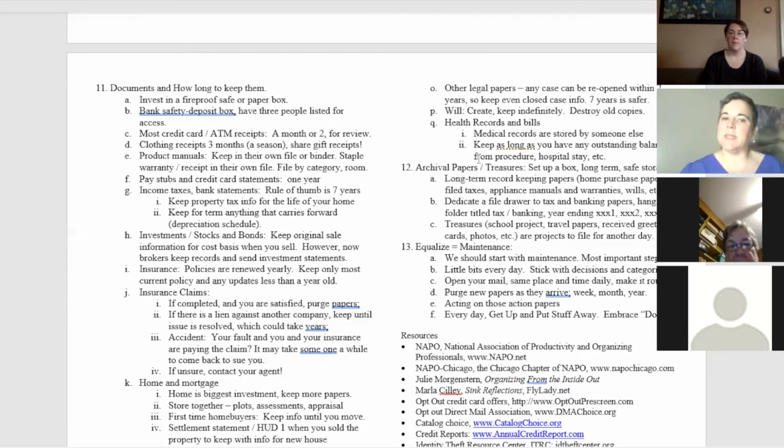The next on the list is product manuals. We actually have a drawer. You can have a binder for your product manuals.